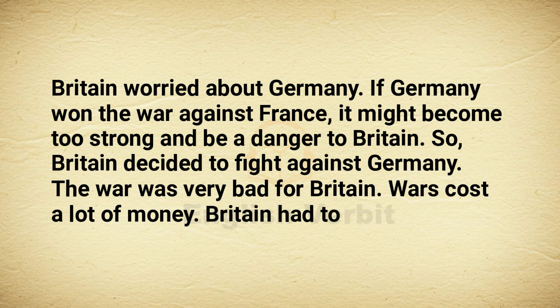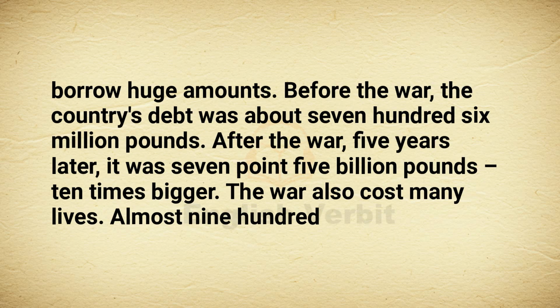The war was very bad for Britain. Wars cost a lot of money. Britain had to borrow huge amounts. Before the war, the country's debt was about £706 million. After the war, 5 years later, it was £7.5 billion, 10 times bigger.